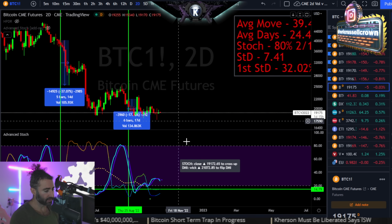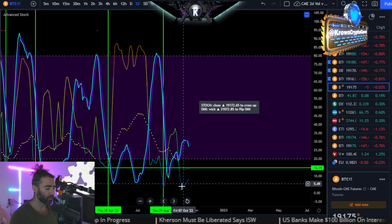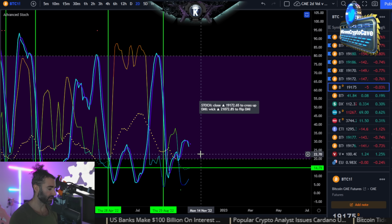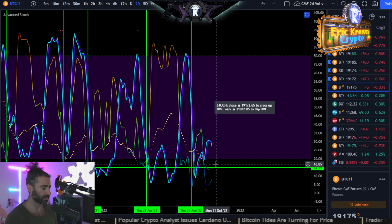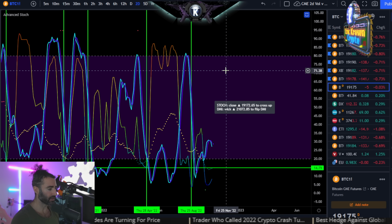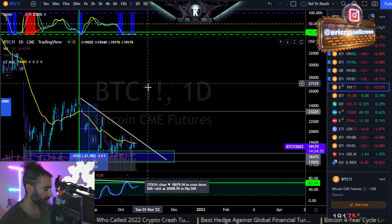But same thing as the prior one, we haven't seen full-on expansion just yet. We need to see the volatility component of this indicator actually get back above the critical zone, which is right here. But it's starting to give off an early warning signal, an early major warning signal, I should say. So as long as Bitcoin's below this pivot, 19,175, the 2-day also remains to the downside, which I do think is relevant to be known as of right now.